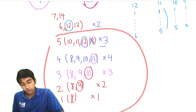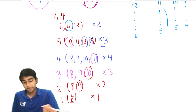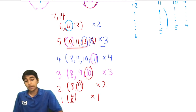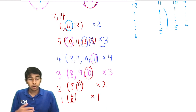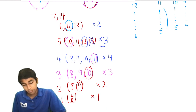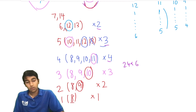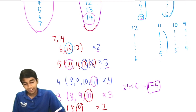And similarly here, 12. If it was instead something like 11 or 10, it would be the same thing, because all of these numbers, 10 through 12, are more than 2 times bigger than the remaining options. So then we just multiply these terms to get the answer. 2 times 3 times 4 times 3 times 2 times 1. That's 24. 2 times 3 times 4 times 6 equal to 144, which is the final answer, which is E.